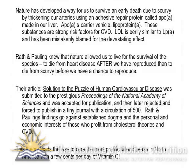Their article, Solution to the Puzzle of Human Cardiovascular Disease, was submitted to the prestigious Proceedings of the National Academy of Sciences, and it was accepted for publication, and then shortly after they rejected it, likely because of major pressure from mainstream medicine. It was then submitted to a really small publication with only about 500 readers, and it was accepted there. Their findings go against all the established dogma, all the money to be made by Big Pharma, all the protocols that the MDs are doing for CVD.